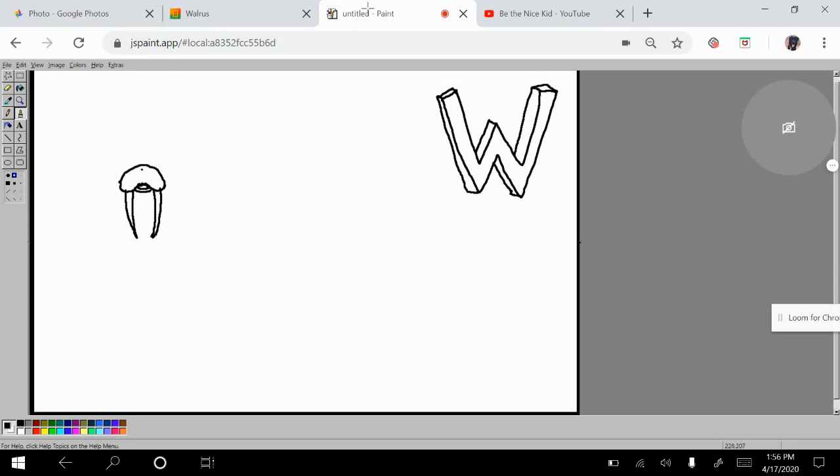Let's give our walrus a nose. I'm going to do a little rainbow line, connect it with a smile line. You can color that in if you want. And then we know those whiskers are very important. So you can put little dots, little lines to show the mouth of the walrus.